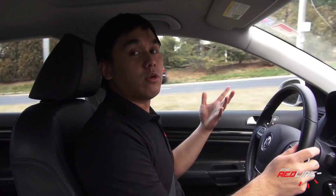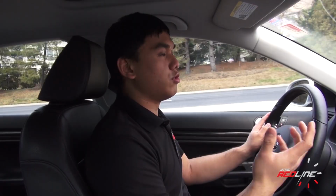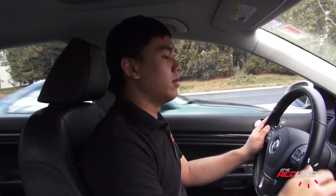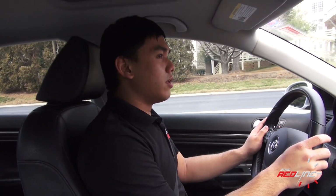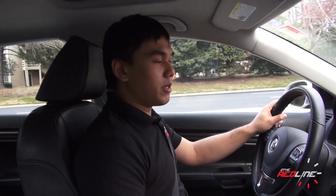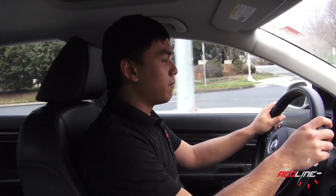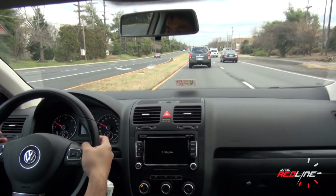Now, the ride quality in this car is really impressive. This car just exudes premium, compact car, and it feels very special. The current Jetta for 2011 didn't feel very special. The '13 updates have helped the car a little bit, but this is the one that just really is very special. There's no paddle shifters on the steering wheel, unfortunately.